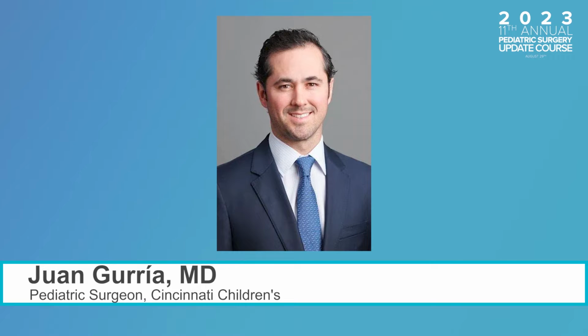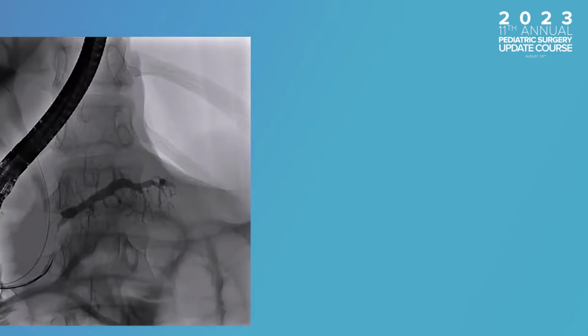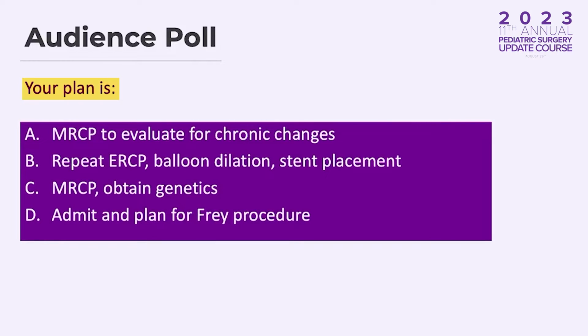So first, we started with a case. A 7-year-old with acute recurrent pancreatitis and abdominal pain. It has a diagnosis of ARP. Referred to you with an ERCP showing a stricture in the head of the pancreas and a dilated duct distally. We've seen this multiple times. Has had 7 ERCPs and a stent in the past. So this is an ERCP. So we have a clear stricture in the area of the head of the pancreas and a dilated duct distally, and you see clearly the branches. So what is your plan?